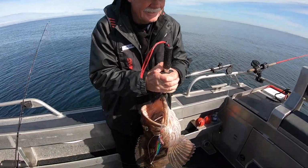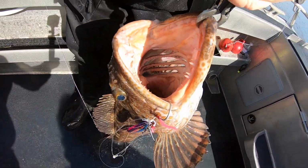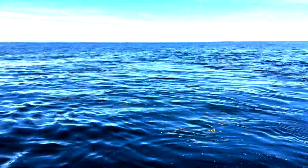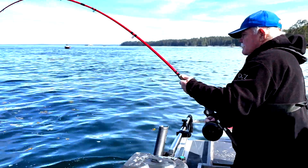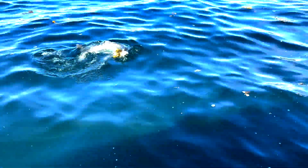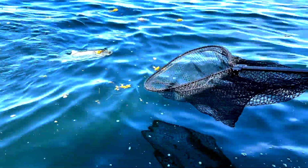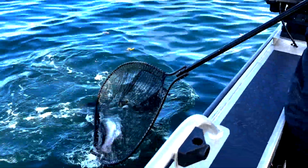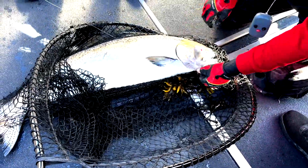One lingcod, folks. There you go. Get a shot down the mouth. There's the gob. Right. Ooh, that might go over 20. Nice and easy, just back up slow for me. Got him. Ooh, that's a nice fish. There you go. Yeah, I think you just went to the top of the list. Congratulations, Captain. Thank you.